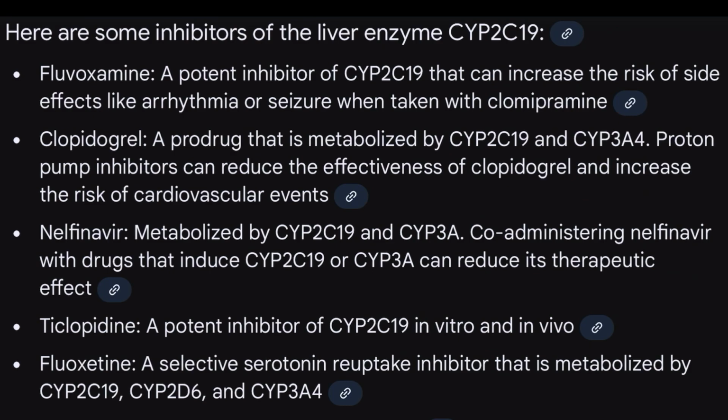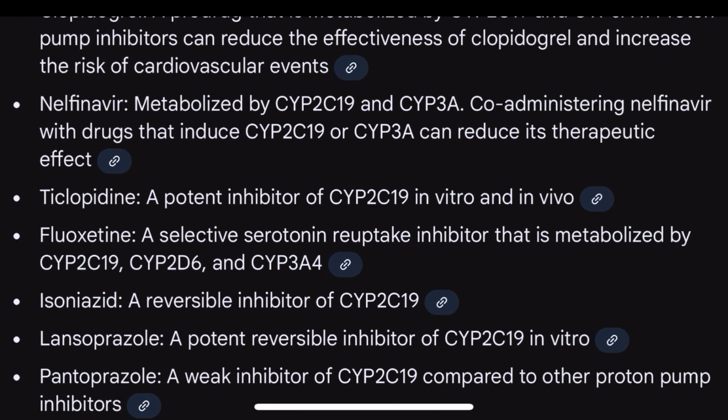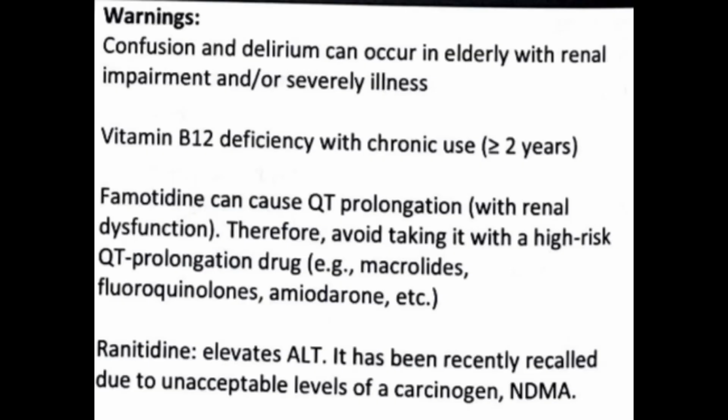And then the last option here is the nizatidine, which was the prescription-only version. It's 150 milligrams twice a day. General precautions, all of them should be taken 30 to 60 minutes before breakfast. You want to caution use in the elderly with renal function because it can cause delirium, confusion. And once your creatinine clearance gets less than 50, you might want to consider decreasing the dose. Unless you know you're on cimetidine, again, remember that one was less than 30. That's when you want to start decreasing that dose.